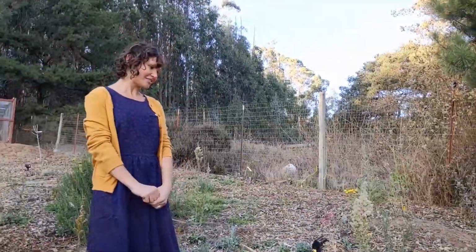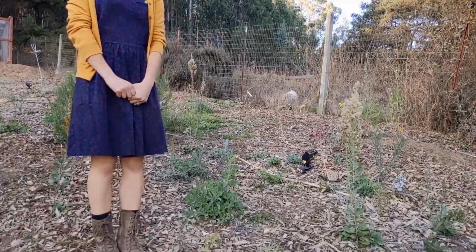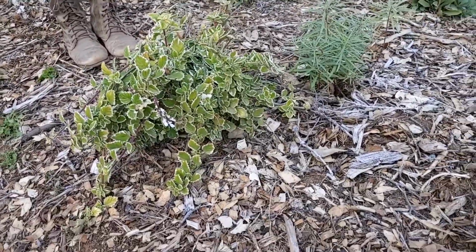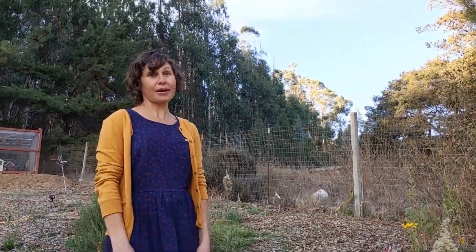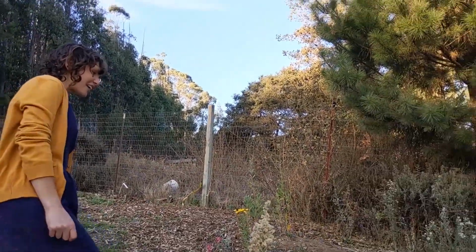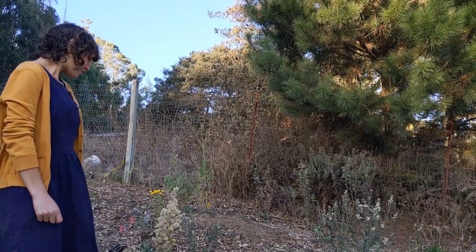Thank you so much. It was a huge volunteer effort. We also got funding from a couple organizations. The Xerces Society donated 1,600 monarch habitat plants. So you probably know that the monarch butterfly is incredibly endangered at the moment. And so we're grateful to be helping out, providing them a place to be and thrive.